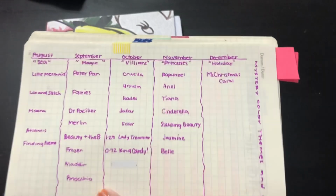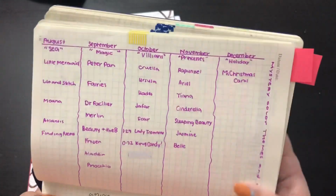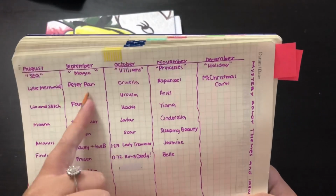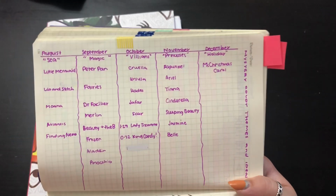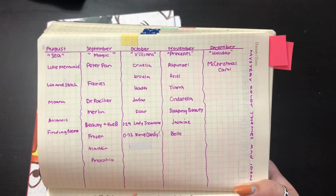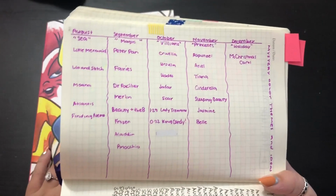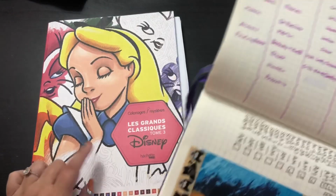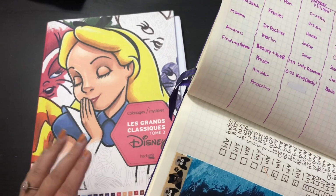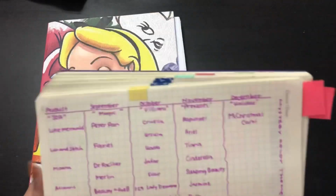For September, I want to do magic. Obviously, tons of Disney movies feature magic, so that's not going to be too hard to find pages. But specifically, I was thinking about the Peter Pan and Tinkerbell franchise. I've never seen the Tinkerbell movies. I just watched the first one earlier this year because of these books. There's so many of the Tinkerbell fairies in here. This book alone has 15 pictures out of the 100 from either the Tinkerbell series or franchise or Peter Pan itself, which is a lot.